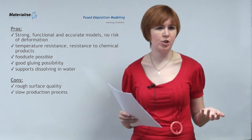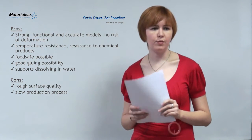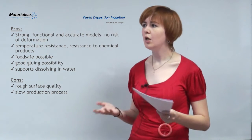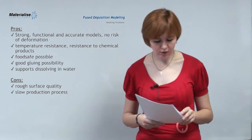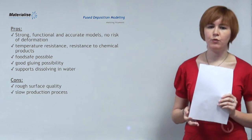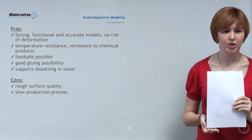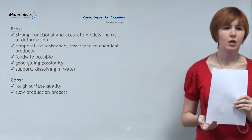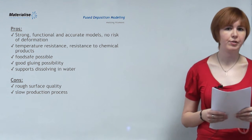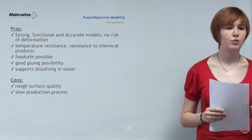So in traditional production, these models are quite similar to 3D print models, quite similar to regular models. The materials are temperature resistant. It is possible to print food safe material. Food safety is quite a difficult question in 3D printing because normally the materials are not food safe, or even if they are, the finishing is not food safe as it is.